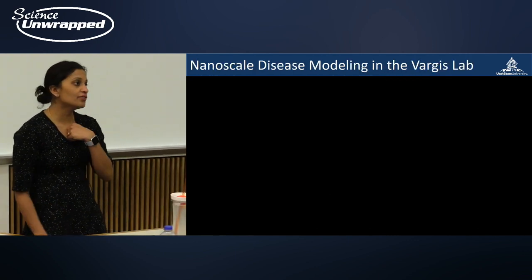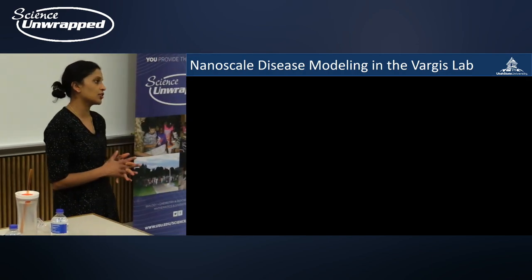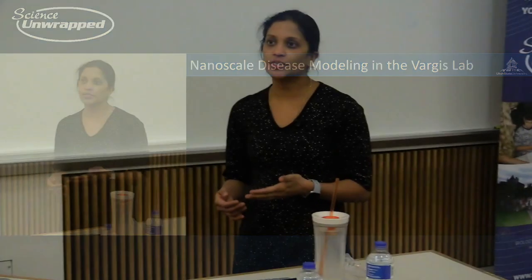Okay, so I also focus on the eye, but I don't do work in drug delivery or disease detection. I use nanoscale engineering to build better models of the back of the eye so that we can understand what's happening normally and what happens in cases of disease. I specifically look at the retina, and what the retina looks like is something like this.